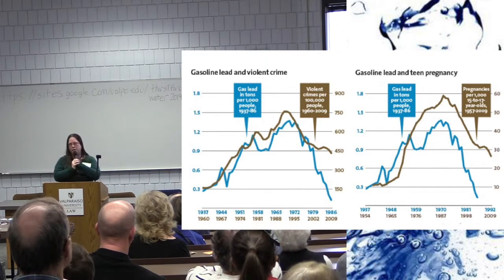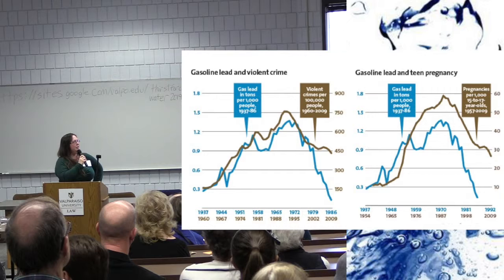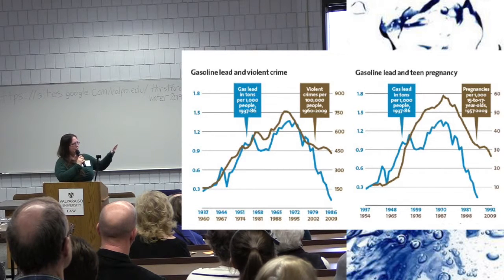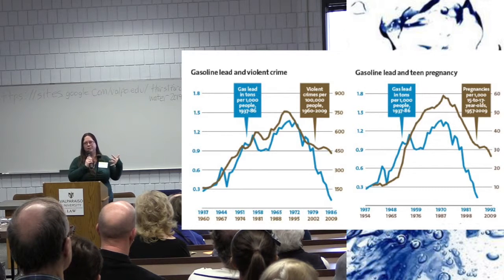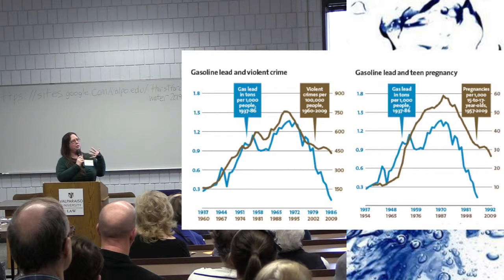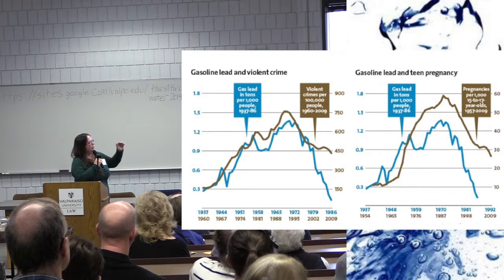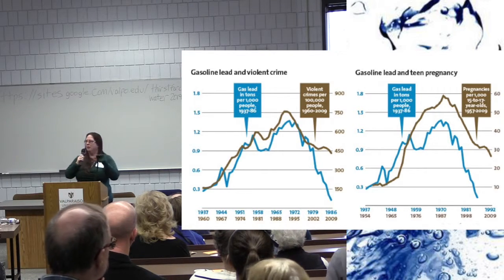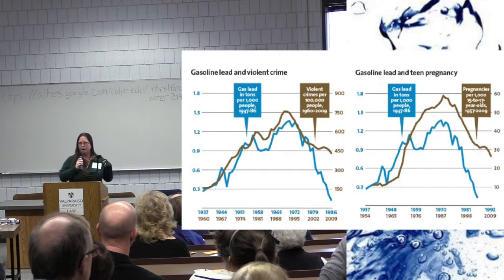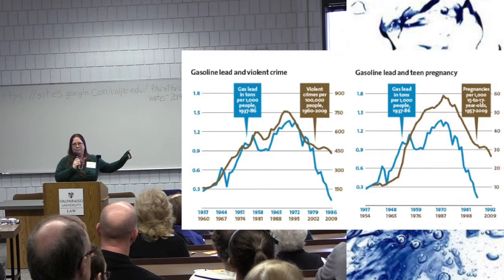Okay, and so this is also really fascinating work done by Richard Nevin and colleagues. And these are overlapping graphs. And what he did was take a timeline view of trends in the US versus trends in the use of lead in gasoline. So the blue lines in this graph are the use of lead in gasoline over the years. And you can see that in the US, we had peak lead in gasoline use around the 1960s and 1970s. And what he found was, by making these graphs, that a lot of trends in other traits mimic this if you add in a time delay.